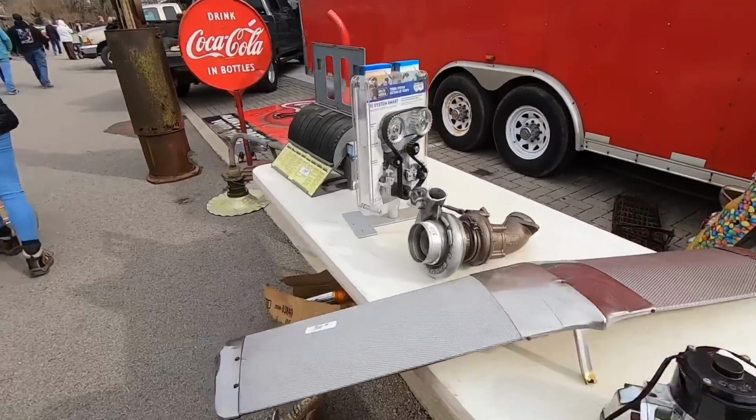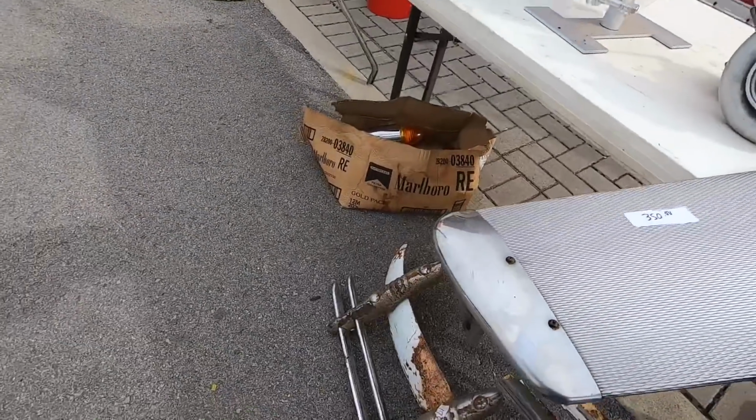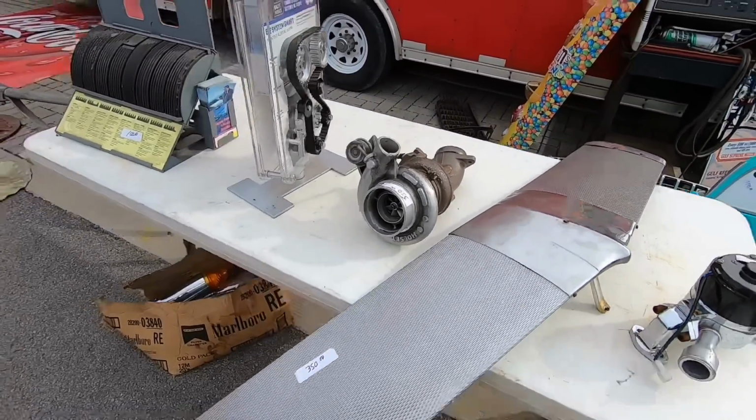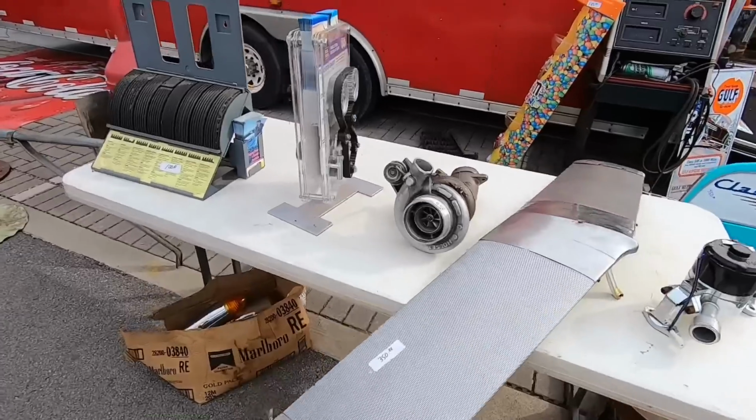Oh, I'm loving this sun visor. This is really cool. I've threatened several times about putting a sun visor on Old Smoky. I don't know. What do y'all think? Leave me a comment.